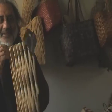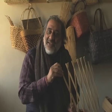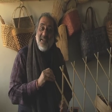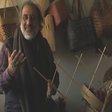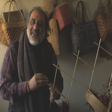This is my classic toy, because the idea of a snake striking is very strong in Indian culture. So look at the construction. I mean, children love it. They go on playing for hours together.